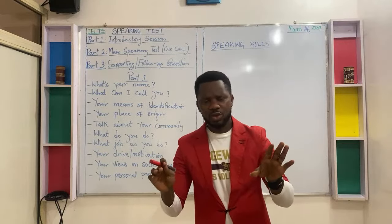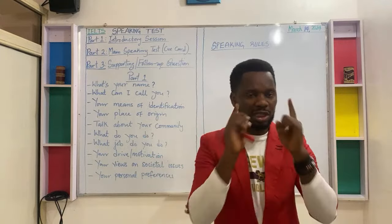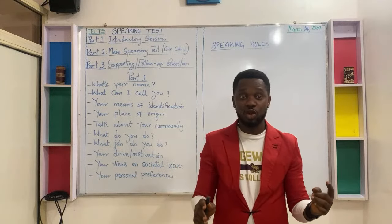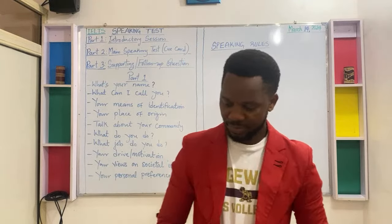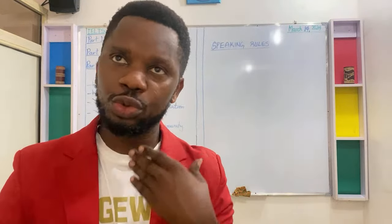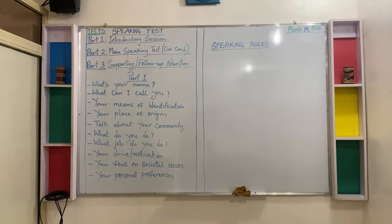But you need to understand that the rule does not compel you to fix your eyes on the examiner without looking away. No, that's not what it means. You can look rightward, look leftward, but do not look downward. Looking downward is negative. Do you understand this? You would learn how to manage your eye contact when speaking to the examiner.